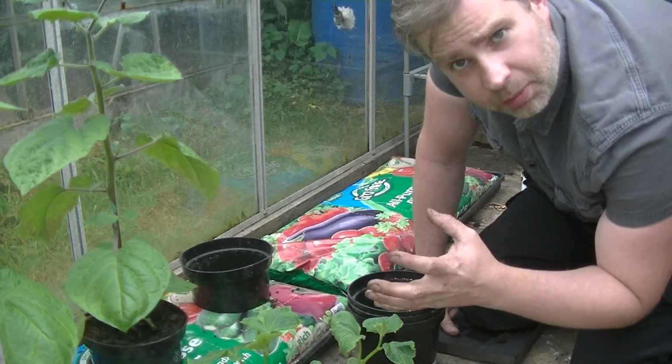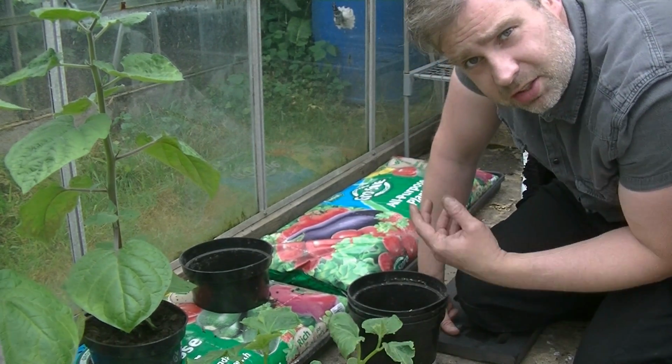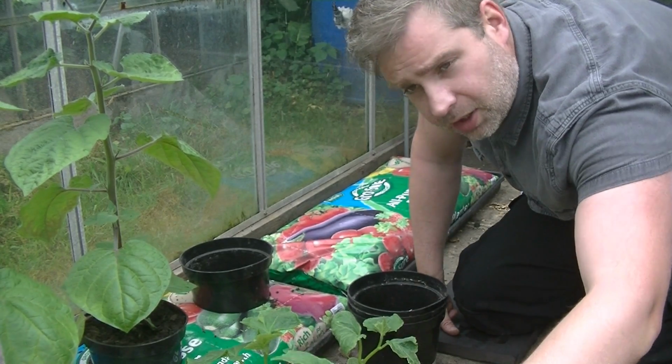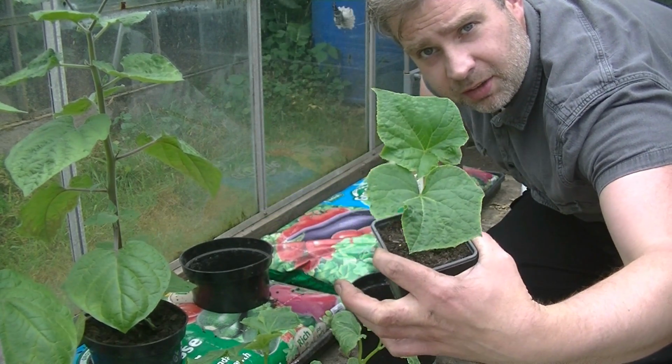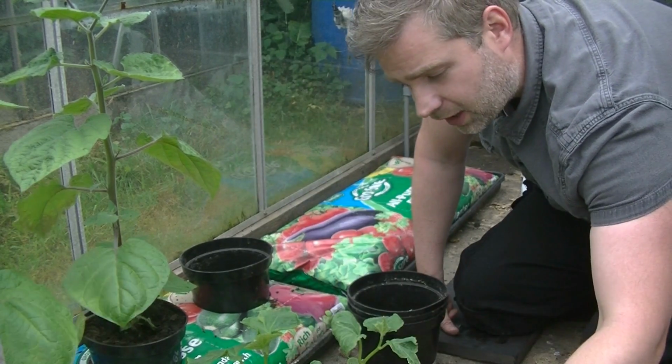So another job that I want to get done this week as well is I want to put some of my cucumbers and my gherkins out into the greenhouse. I've been growing them on in little pots at the minute, and as you can see they're kind of cute little plants at the minute. But it won't take them long to go and get pot bound.